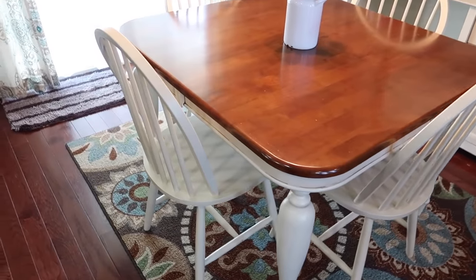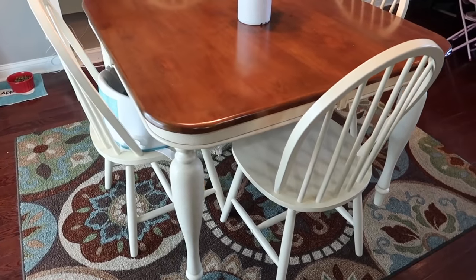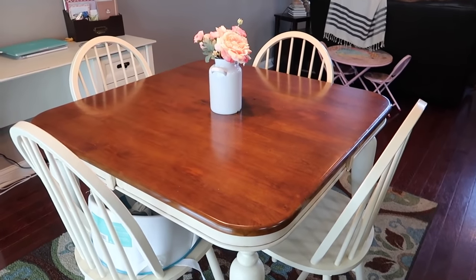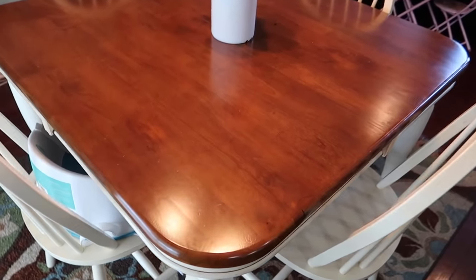And then my table is from overstock.com. I think Wayfair sells it too. It's really cute and I like it a lot, but I'm going to be honest, if you have kids, it will get sticky.